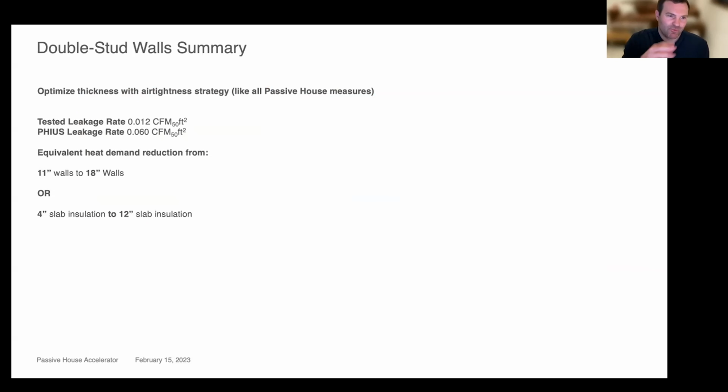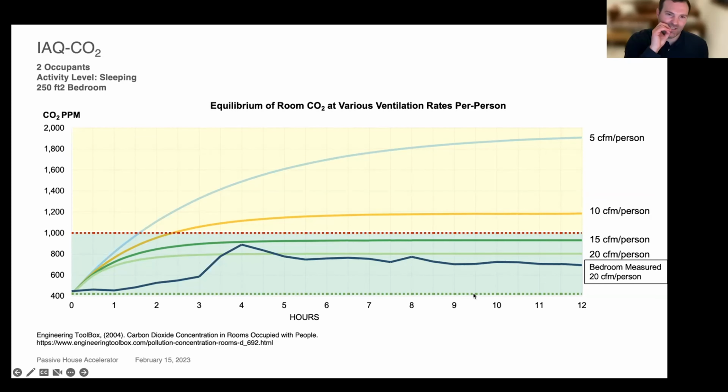And then in terms of just the double stud walls, just as a thought experiment, our project tested at 0.012 CFM per square foot versus the 0.06 CFM per square foot of leakage that is allowed for PHIUS. Basically, if you design to a more aggressive target than even Passive House, that incremental heat demand saving is the same as going from an 18-inch wall to an 11-inch wall, or 4 inches of slab insulation to 12 inches of slab insulation. So remember, there's that. If you want to do the additional quality control and have your air barrier details dialed in, you can go beyond even the Passive House levels and reduce upfront emissions in the building assemblies by being more aggressive there.